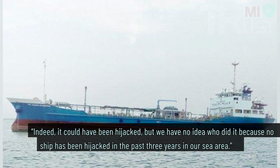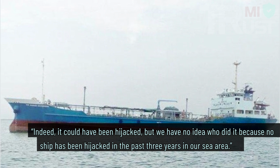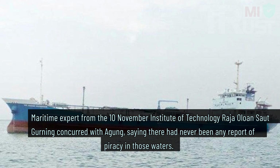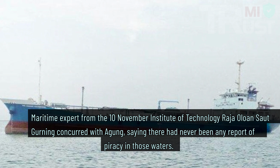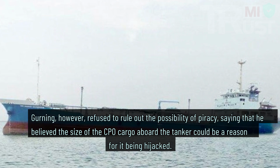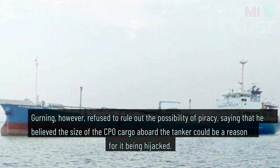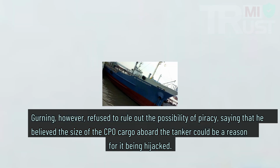Indeed, it could have been hijacked, but we have no idea who did it because no ship has been hijacked in the past 3 years in our sea area. Maritime expert from the 10 November Institute of Technology, Raja Alansat Gurning, concurred with Agung, saying there had never been any report of piracy in those waters. Gurning, however, refused to rule out the possibility of piracy, saying that he believed the size of the CPO cargo aboard the tanker could be a reason for it being hijacked.